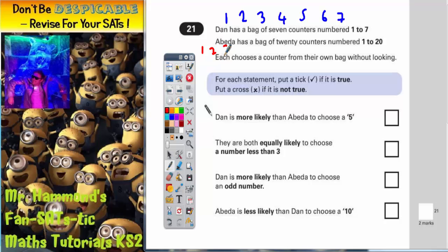1, 2, 3, 4, 5, 6, 7, 8, 9, 10, 11, 12, 13, 14, 15, 16, 17, 18, 19, 20. So straight away you can see that Abida's got far many more counters than Dan. It says each chooses a counter from their own bag without looking. For each statement put a tick if it is true, put a cross if it is not true.